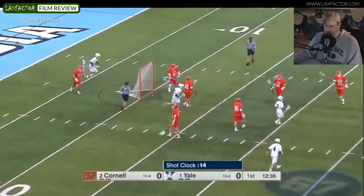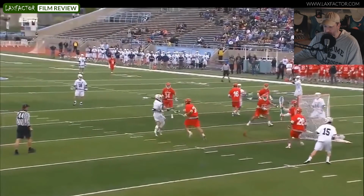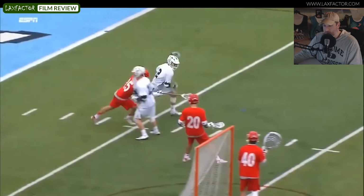But right there, you see Reeves just stick it. Nobody goes. Reeves turns around, and he buries it. And you can see everyone's looking. No one even attempted to go. So sometimes that's by design.